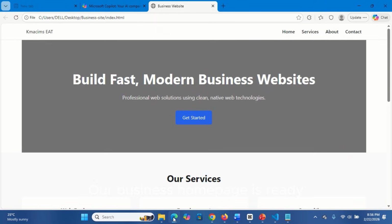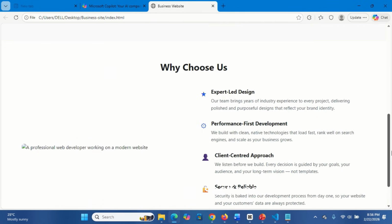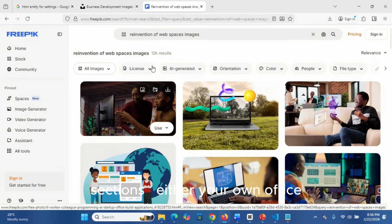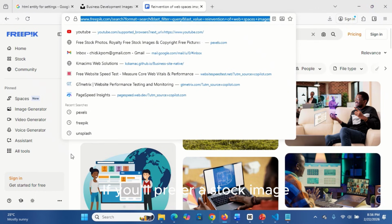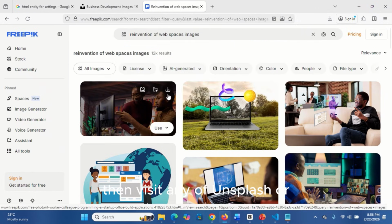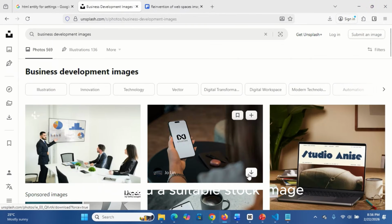Our business homepage is ready, but it is missing something: the images in the Hero and Why Choose Us sections. You can choose any image of your choice for both sections, either your own office picture or a downloaded stock image. If you prefer a stock image, then visit any of Unsplash or Freepik websites to search for and download a suitable stock image for both sections.